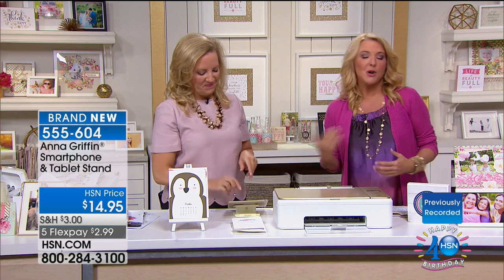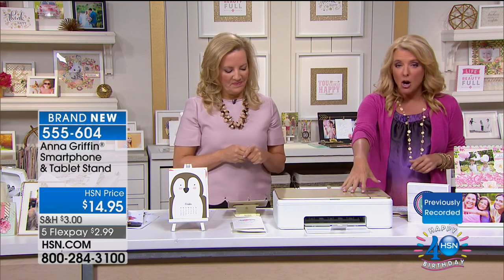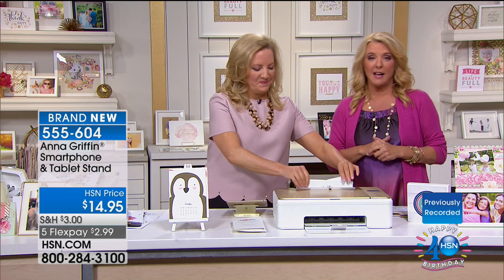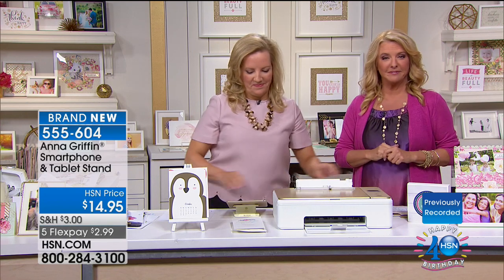Well, speaking of Cricut, we have something coming up next. And remember, the Kodak works brilliantly with the Cricut. You're going to see something special and brand new from Anna coming up just around the corner.